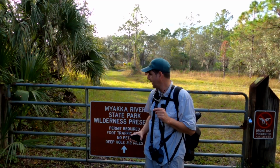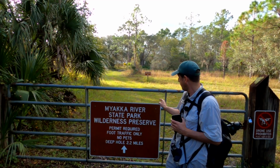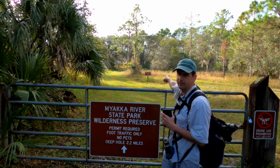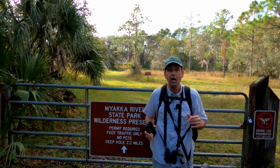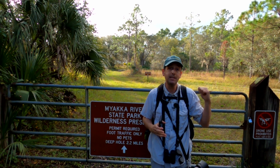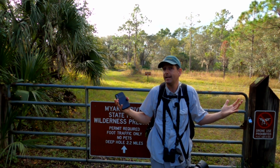Okay, we are here at the Myakka River State Park Wilderness Preserve. We're about to enter the gate. We're going to head off to Deep Hole. You see the sign back there for Deep Hole. That's the direction we're going to go. We're going to see how many species we can tally up on the hike down to Deep Hole and what we see at the lower lake and at Deep Hole.